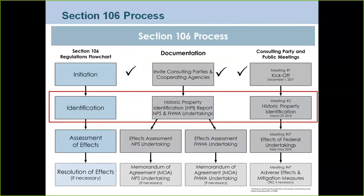And this diagram is something we put together to help you understand the Section 106 process as a whole. We actually emailed to anyone that got an invitation to this meeting a set of handouts that includes this chart, and there are hard copies on the sign-in table outside, so if you're interested in taking one home, please do. This chart shows the process as a whole. We kicked off Section 106 in December of last year. Right now, the red box indicates where we are in the process today, the identification stage. And the documentation column shows that we recently issued the 2 reports that I mentioned, and here we are today having our meeting to talk about those reports and answer questions.